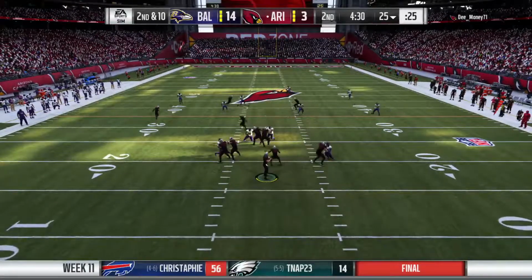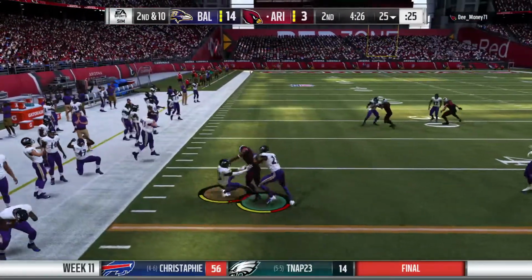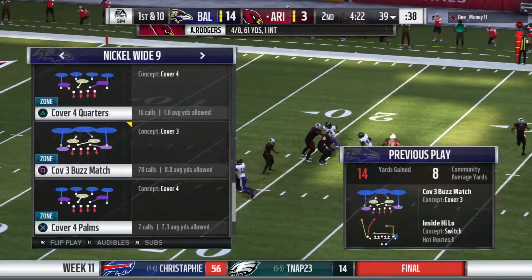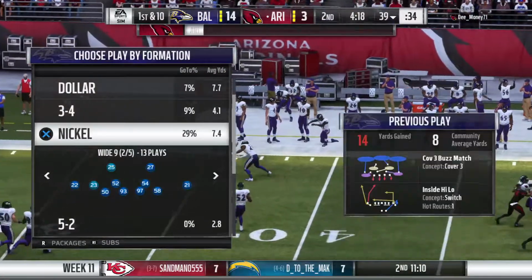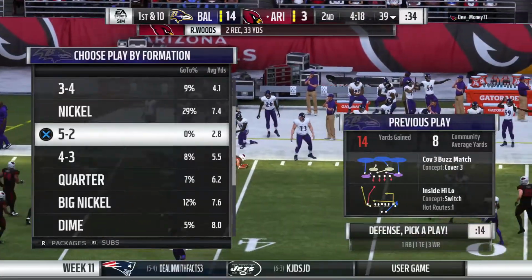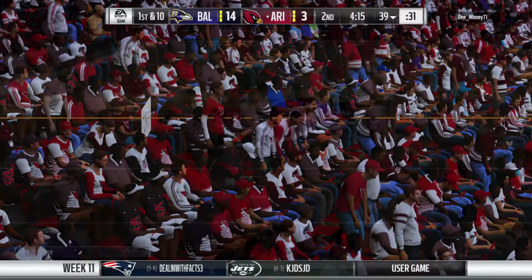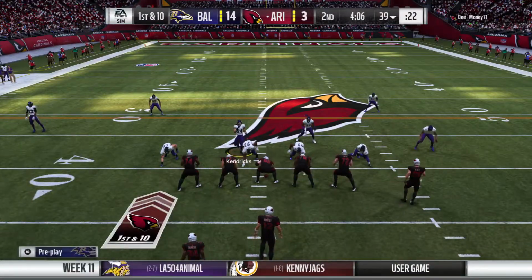Rodgers again here on 2nd and 10. And that's caught left side. It's Woods. And he gets this one just shy of the 40. They'll mark him down at the 39. They give him 14 yards that time and a fresh set of downs. So from the 39 now, they'll come up on a 1st and 10.